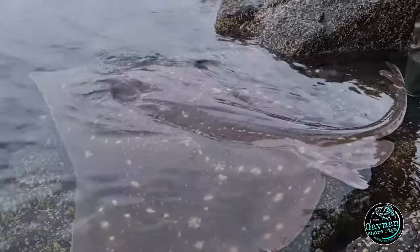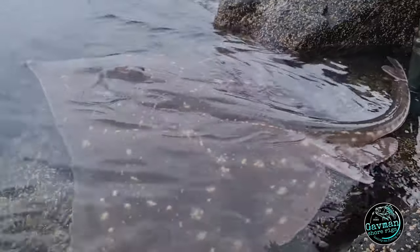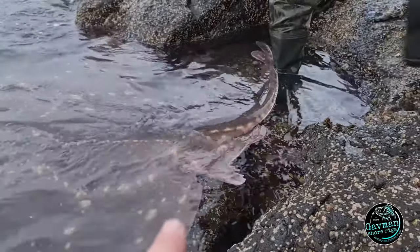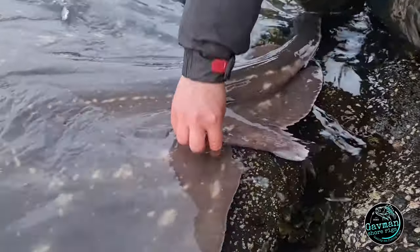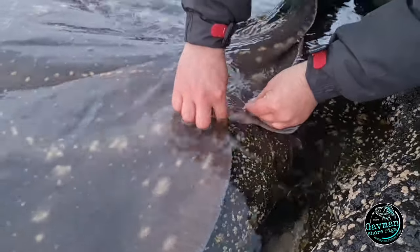Females are always going to be the larger with the common skate. Males are generally much smaller. Oh, there's one of them horrible leech things on her tail. Let's get rid of that leech for her. Pull it off at the base. It's a sea leech.